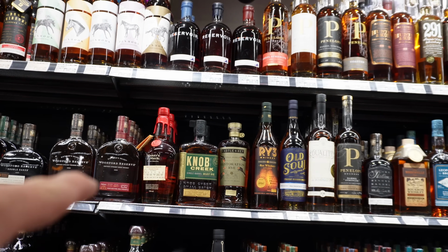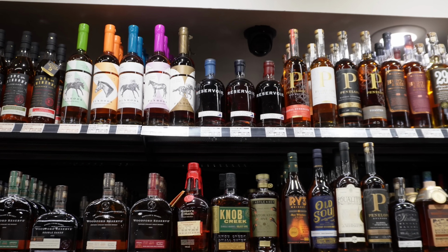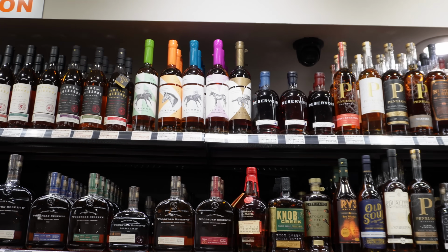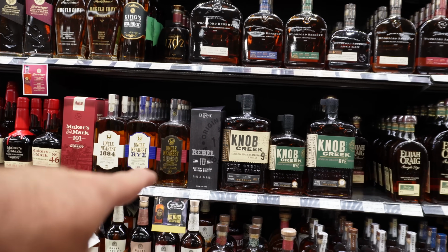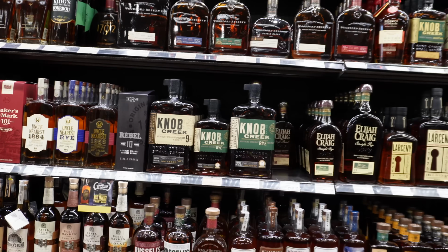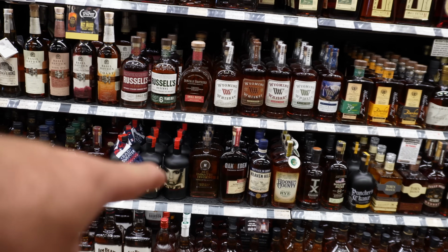See the Restoration Rye. Haven't had that bottle before. The Reservoir. Great bottles out of Virginia. Definitely recommend the straight bourbon on that one. Haven't had the other two actually, but I do enjoy the straight bourbon. Rebel 10-year single barrels. Those are just tremendous whiskeys. 10-year wheated whiskey. Moving down, Heaven Hill, bottled in bond.